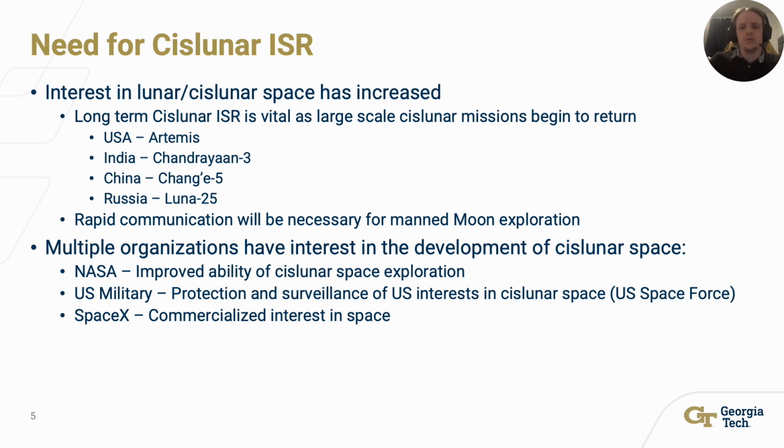So why is this all important? Well, lunar and cislunar interest has been steadily increasing over the past few years, and you've probably even seen it in the news recently with missions such as the United States' Artemis missions, India's Moonlander/rover, along with China and Russia, just to name a few. Well, we plan to help facilitate these interests for the United States in multiple ways, such as cislunar exploration for NASA, protection via the U.S. military, such as the Space Force, along with assisting in U.S. commercial interests as seen in companies such as SpaceX.